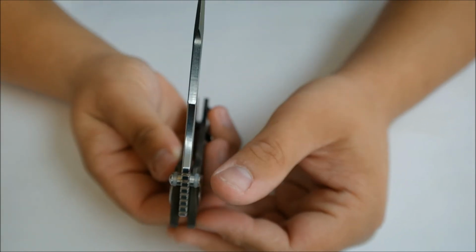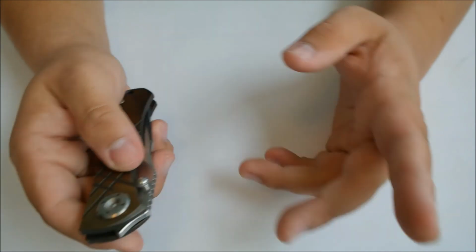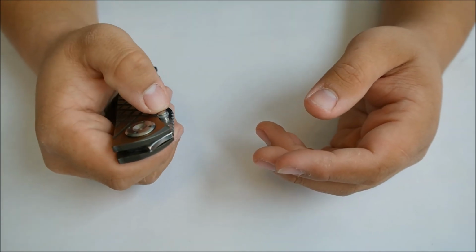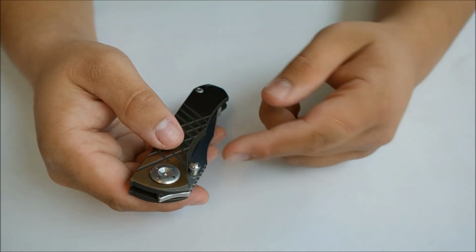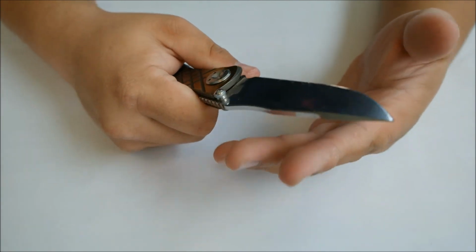Also, the previous owner put these clear little O-rings on instead of the black ones, which I've seen red from Phil Wapner, I believe. And I thought, I could go get some red ones and match that bronze maybe. But these clear ones are actually pretty cool. I didn't even realize they came with them.